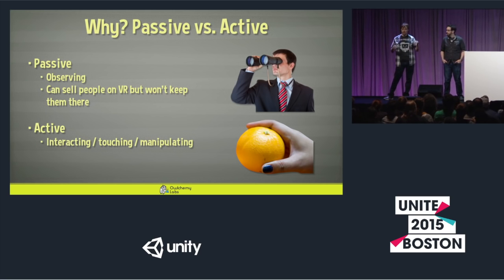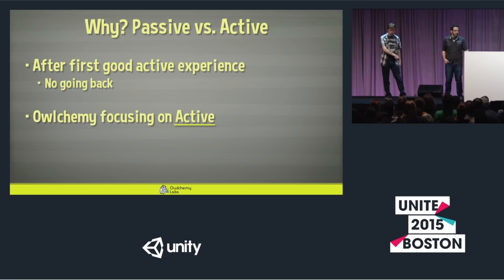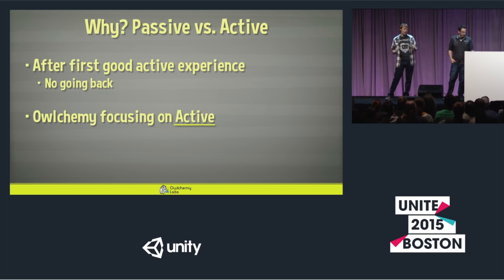Active VR is the ability to walk around, interact with the world, touch it, manipulate it, all that fantastic stuff. Once you've had your first really good active experience, it's really hard to go back to passive. You want to use your hands. You want to move really close to things, walk around stuff. That's why at Owlchemy, we're focused on active, because we think that is kind of the holy grail.